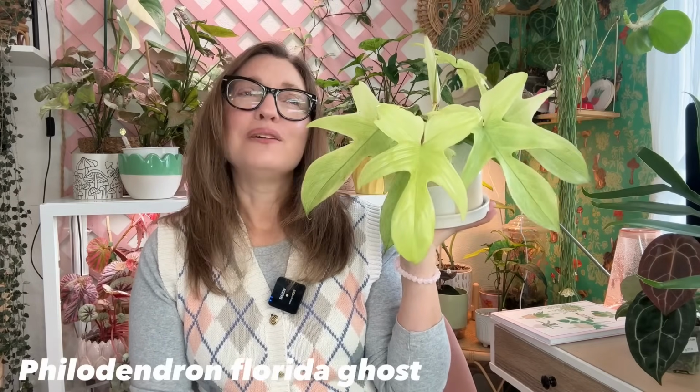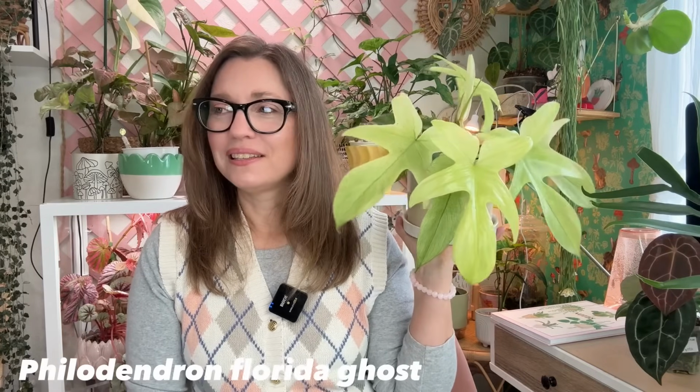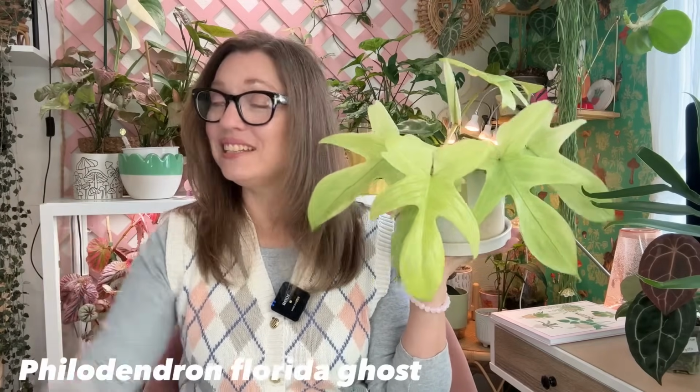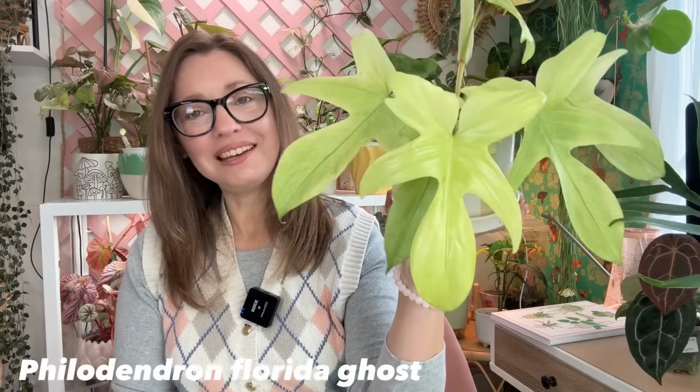So far so good. It is doing really well in that location. We have cathedral ceilings, so I don't think my humidity is really that high, even though it's in the kitchen. Theoretically, your kitchen is a good place for plants because there's moisture in your kitchen. You're cooking, you're boiling things, and water is getting into the air. But because we have such high ceilings, I think it just kind of disperses the humidity. But it's doing really well. It is doing marvelously. I love it.